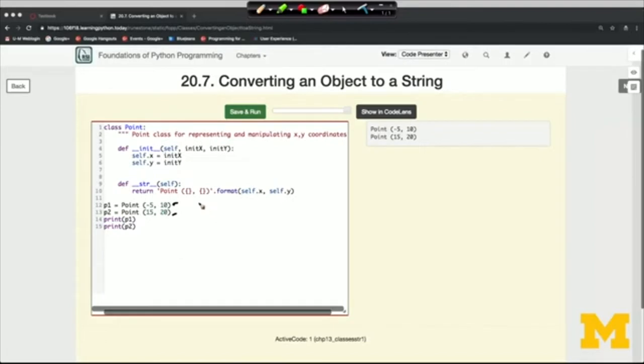So for example, if we take point 1 plus point 2, then we might get something like point 1,2. And we might want to add points together by adding their x-coordinates. So negative 5 plus 15 would give us 10. And then adding our y-coordinates, so 10 plus 20 would give us 30. So our new point, P1,2, would be at 10 and 30.